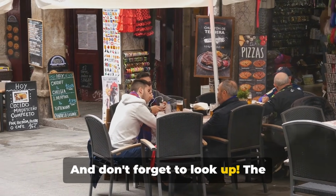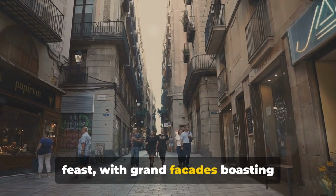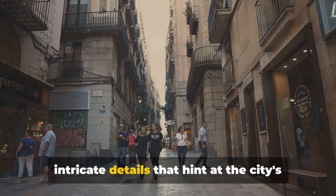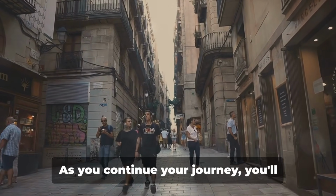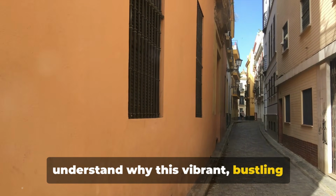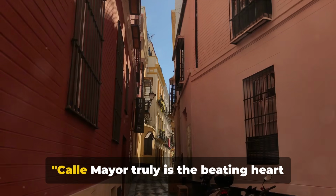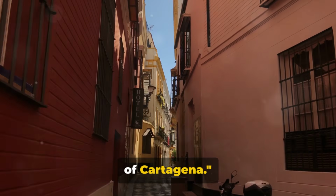And don't forget to look up. The architectural highlights are a visual feast, with grand facades boasting intricate details that hint at the city's rich past. As you continue your journey, you'll understand why this vibrant, bustling artery is often described as the beating heart of Cartagena. Calimera truly is the beating heart of Cartagena.